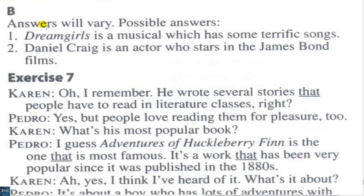B. Answers will vary. Possible answers. 1. Dreamgirls is a musical which has some terrific songs. 2. Daniel Craig is an actor who stars in the James Bond films.